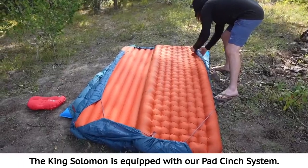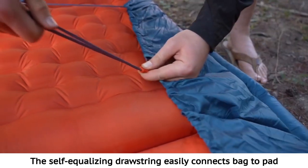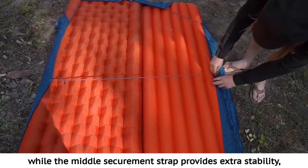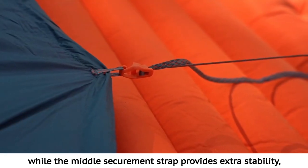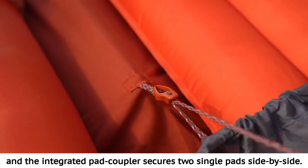The King Solomon is equipped with our pad cinch system. The self-equalizing drawstring easily connects bag to pad, while the middle securement strap provides extra stability, and the integrated pad coupler secures two single pads side by side.